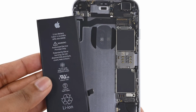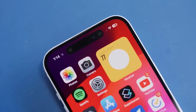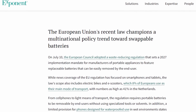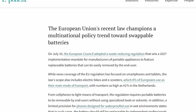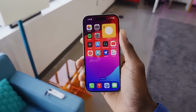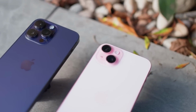This move towards user-replaceable batteries isn't just Apple being nice. It's actually in response to upcoming EU regulations that will require a smartphone battery to be user-replaceable by 2025. But Apple isn't just meeting the bare minimum. They're using this as an opportunity to innovate and improve the user experience.